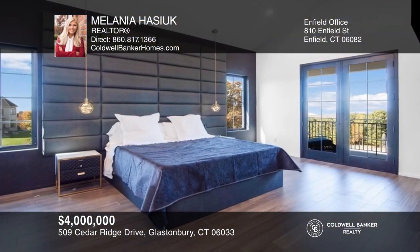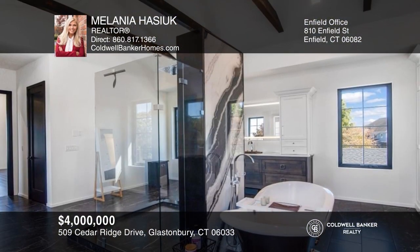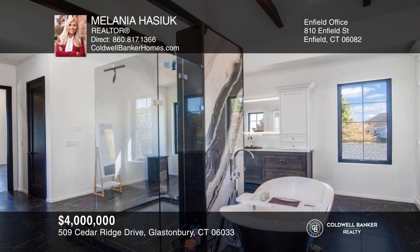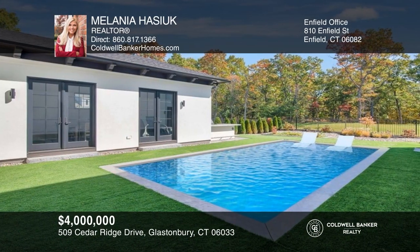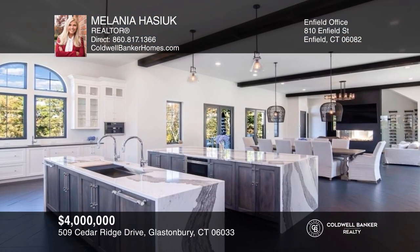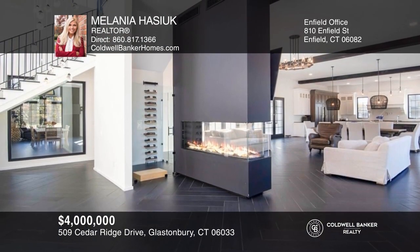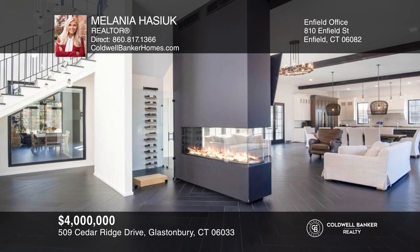This modern Mediterranean home on over 7 acres offers 4 bedrooms, 4.5 baths, a 4-car garage, and a 6-car garage under the home. Features include an in-ground pool, an outdoor kitchen, an open living and dining room, a 3-sided fireplace with a wine room, and a kitchen with a butler's pantry. Schedule a time to tour your new home today by calling Melania Hashu.